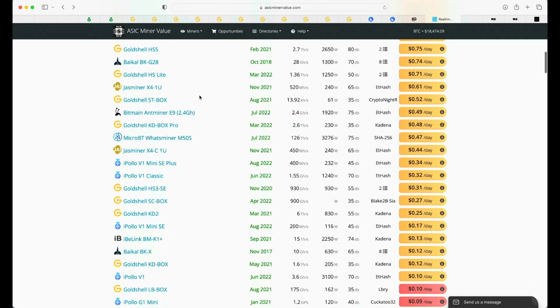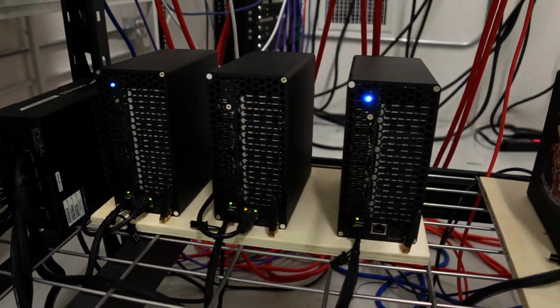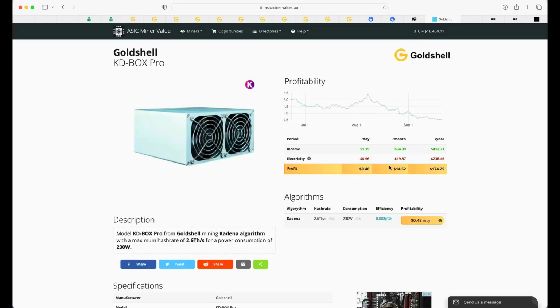I want to scroll down here and look at another really interesting little miner. This is also a Goldshell miner. It is the KD Box Pro. This is a home miner and a very efficient little miner. I have a number of them and they have just been solid. So even where we're at today, after the merge and everything at a low, you're still looking at 48 cents a day after electrical. So I'm keeping mine up in mining. They're a great machine, and I'm sure things are going to change here. Let's all think positive, and that crypto will go back up. It's just a matter of time when. Obviously, this isn't financial advice, just my opinion, but a great little miner.